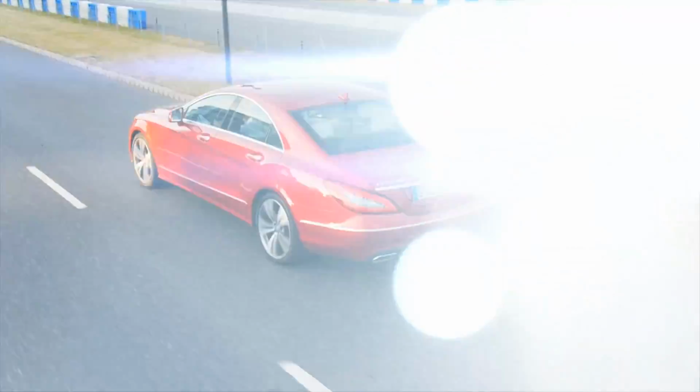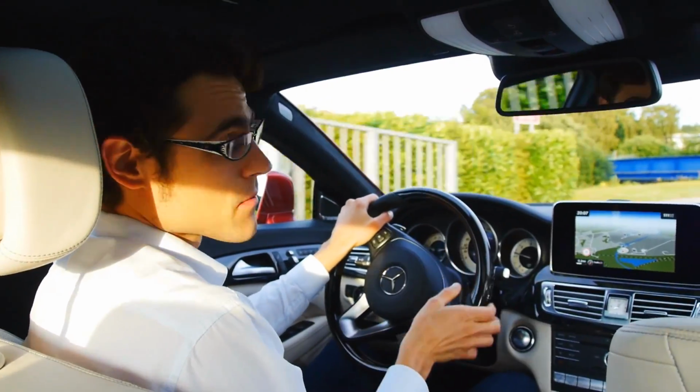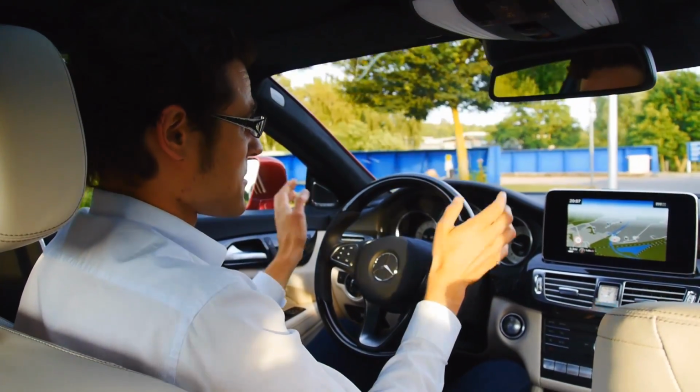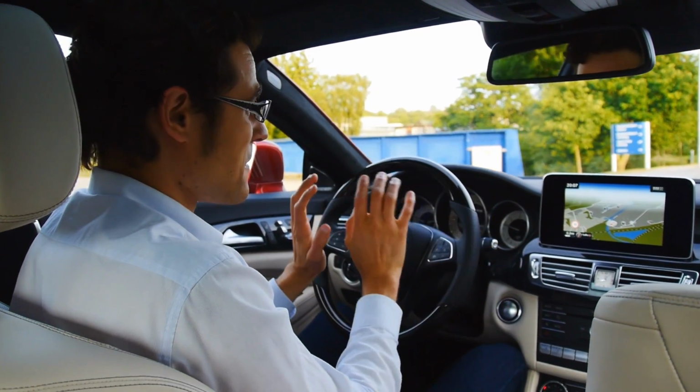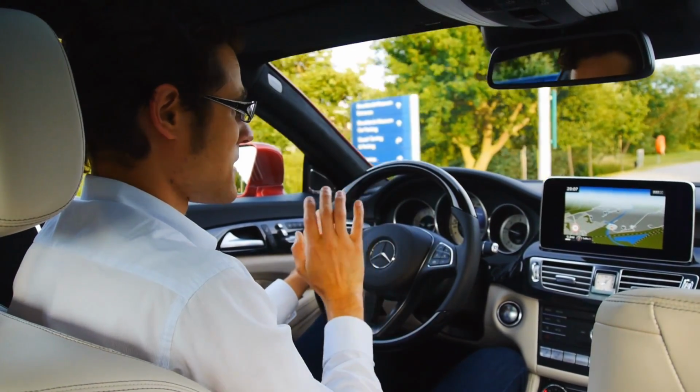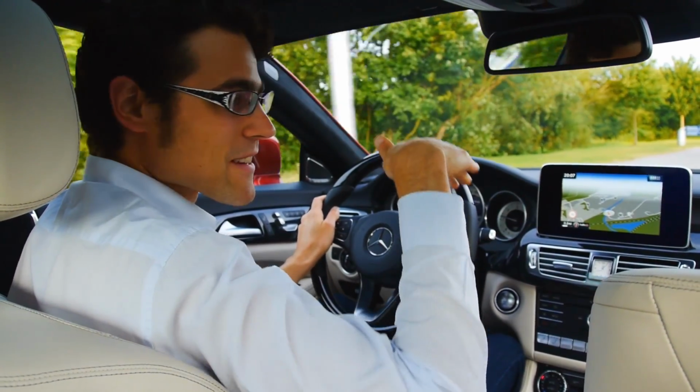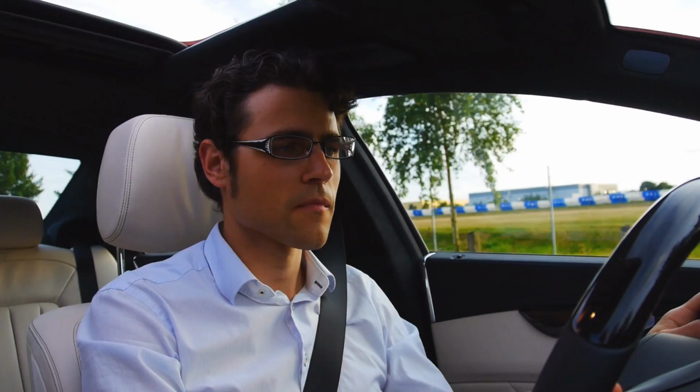What I do love about the CLS is this very smooth ride. You got the air suspension in here now, and so a long trip is nothing. You can just sit down and go all the way. It's really like riding a carpet.